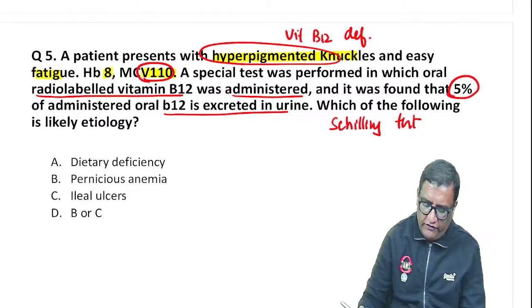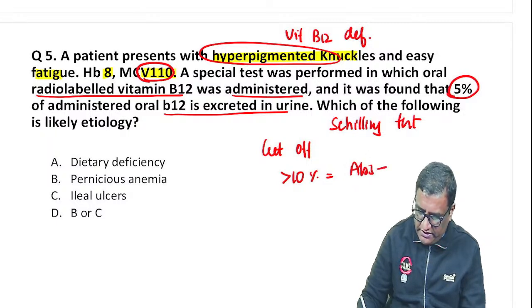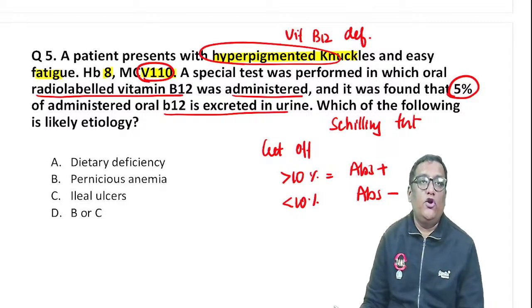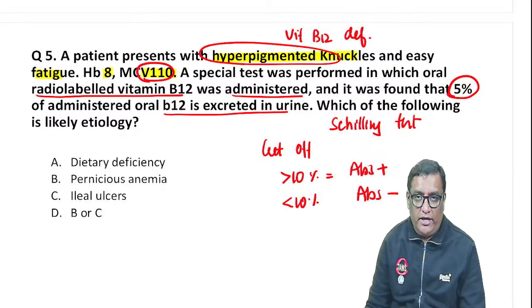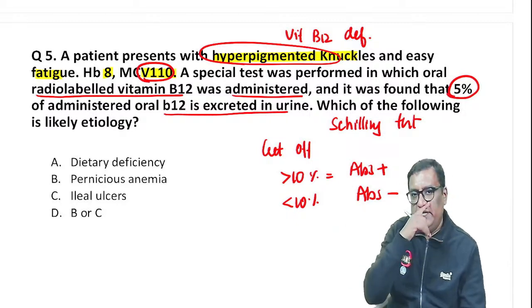So what is the cutoff here? The cutoff for excretion, we keep looking for what? 10%. If it is more than 10%, then we say absorption is happening. If it is less than 10%, then absorption is negative. So this patient did not have absorption. It is only 5%. That's why absorption did not happen. So if it is more than 10%, we call it absorption has happened. If less than 10%, there is no absorption.